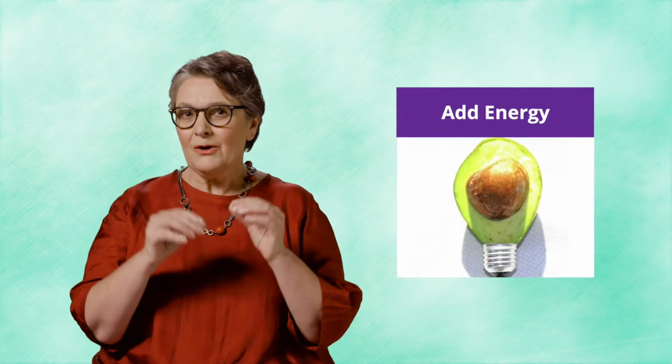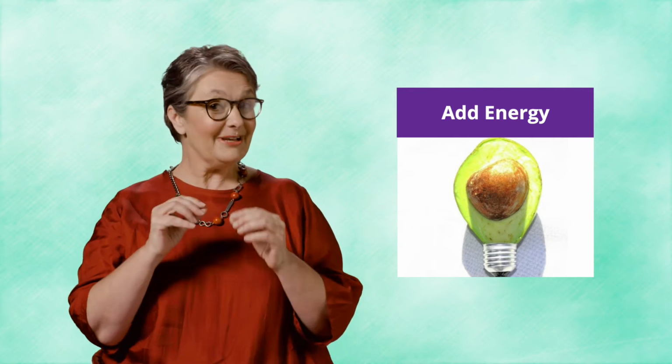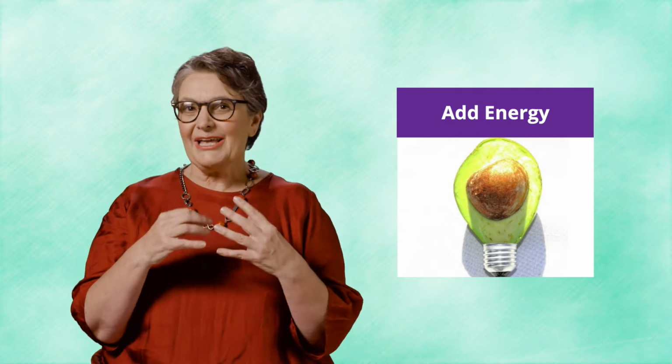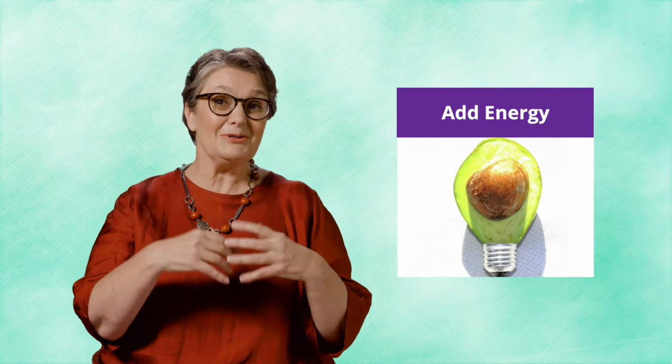And our third idea is to add energy. When we find something that the person is eating, we might be able to add energy and protein without increasing the size of the meal. This is sometimes called food fortification. For example, we might add cheese or butter to mashed potatoes, or add cream or custard to dessert. Avocado, nuts and olive oil can be handy high-energy extras. We can even enrich milk. We do this by adding 4 to 6 tablespoons of milk powder to a litre of milk, and then we use the enriched milk as usual, so we can add it to cereal or drinks.